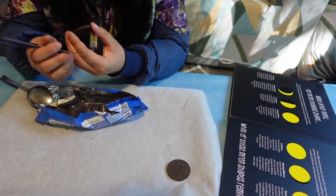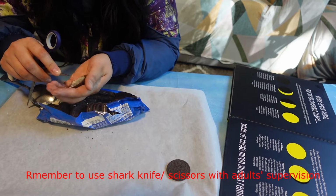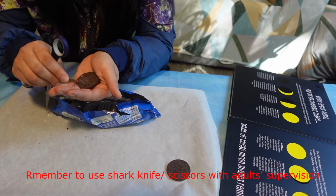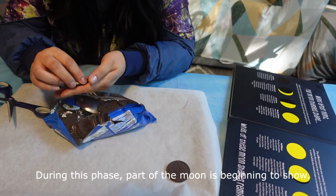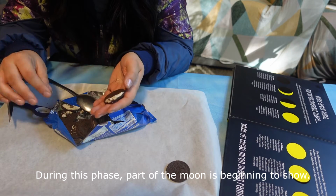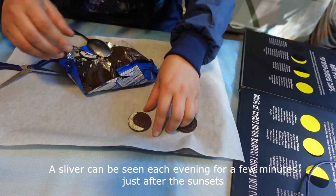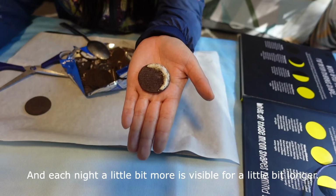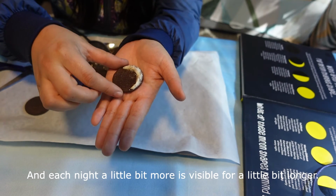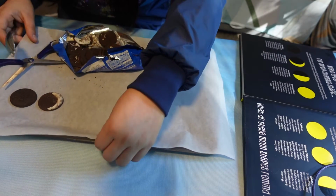Probably use scissors or a knife. Well, it's easy to scrape. You really need to scrape harder. Here we made the second one. And each night a little bit more is visible for a little bit longer. So here's the one. And I'm going to keep going and make the next one.